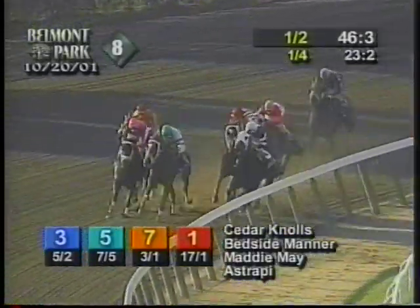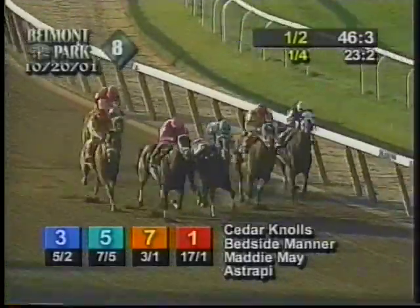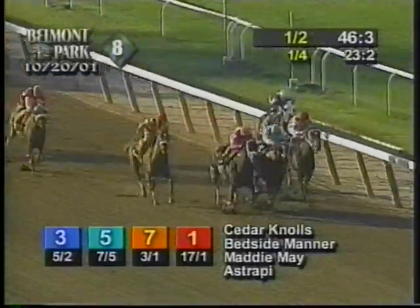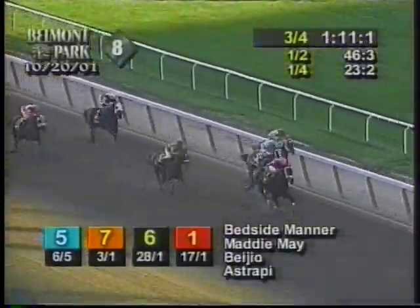lead. On the outside, right there is Maddie May. Cedar Knolls fights on toward the rail. Ostrop P is in between horses. Bijou there on the far outside. Cedar Knolls throws in the towel. Bedside Manor fighting hard. Maddie May puts her head in front. Maddie May in front. Here comes Bijou on the far outside. Ostrop P toward the rail.